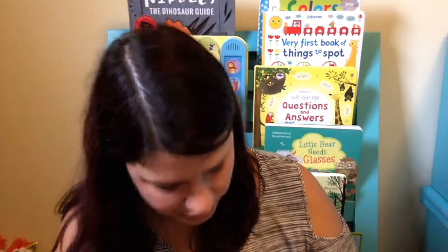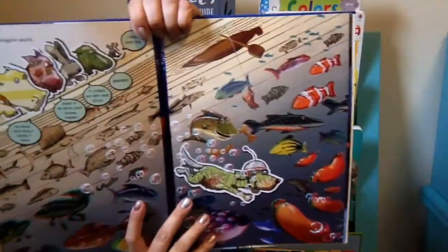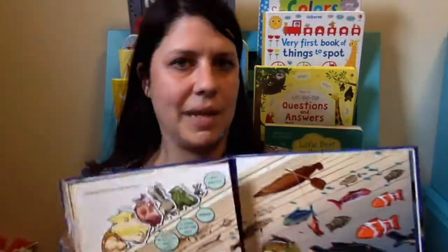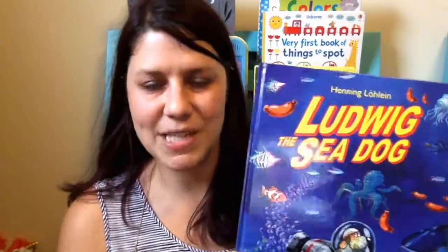There's a really cool page in here where he goes into 1,000 Leagues Under the Sea. Really cool pull-out pages. Everything in this book is 3D. I wish that I could show you through the camera because it's such a cool effect. But Ludwig the Sea Dog does end up rescuing Peter. Such a wonderful, cool story about the power of books.